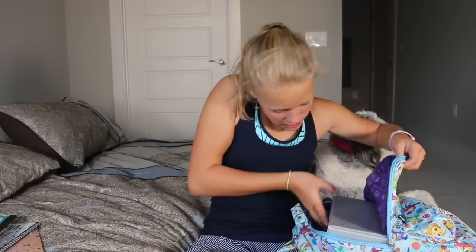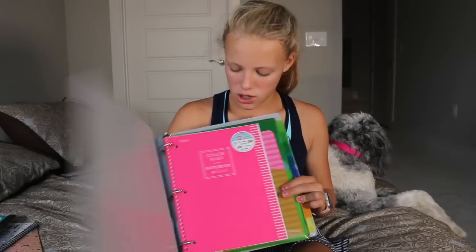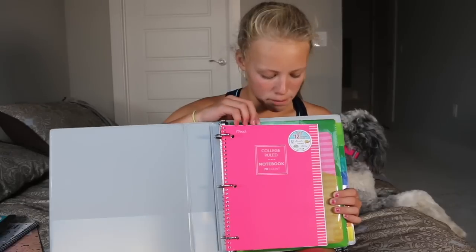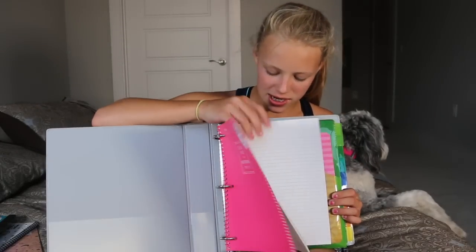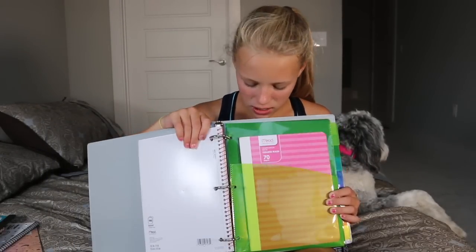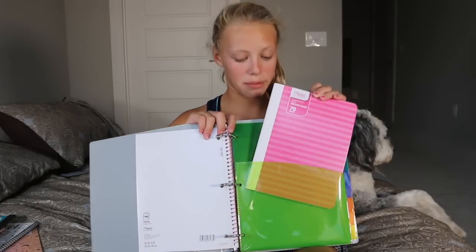All right, now I'll show you my binders. My binders are packed full. So here's a binder. I got gray and pink. I'm gonna show you my gray one. It's the same exact thing in each binder. So here's the first one. You open it up and you'll see a pink notebook, just a college ruled. It's got nothing in it because I haven't used it yet. And then I have also another college ruled composition notebook because they like composition notebooks.